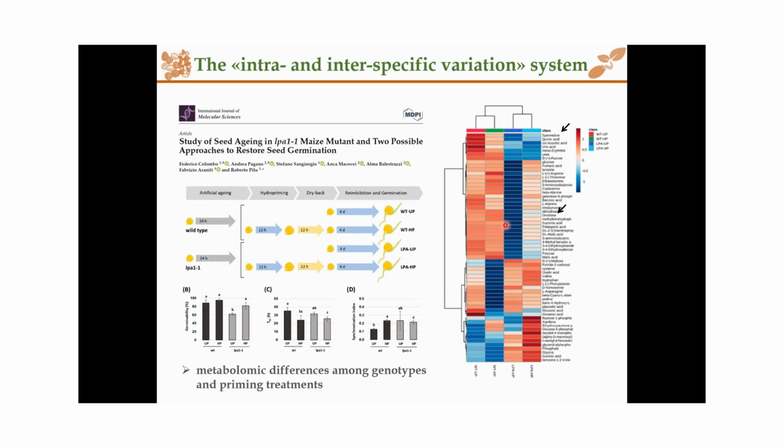So the last example that I want to present to you in this system is the latest study that we published this year together with our colleagues from the University of Milan, which used two genotypes of maize, the low phytic acid mutant and its wild type counterpart. Even if low phytic acid is a trait that is generally required because it enhances mineral bioavailability during consumption, it also has some negative effects, especially on the germination and the viability of seeds during storage.